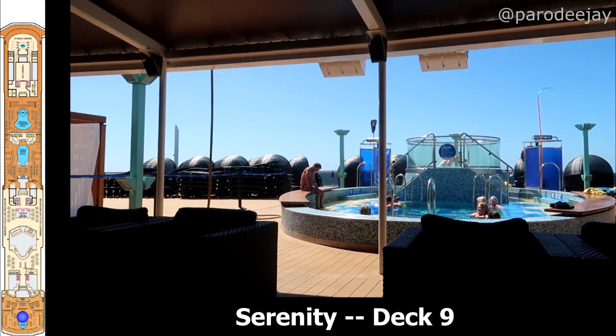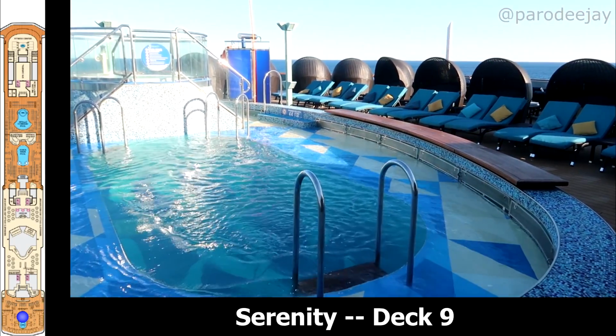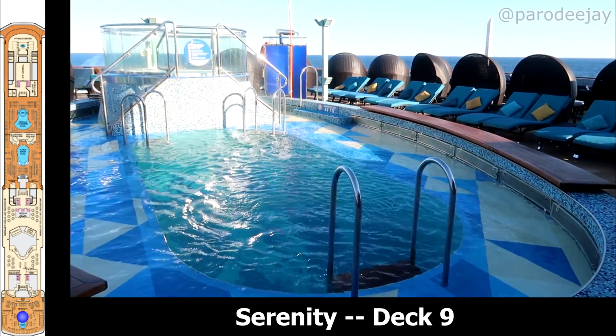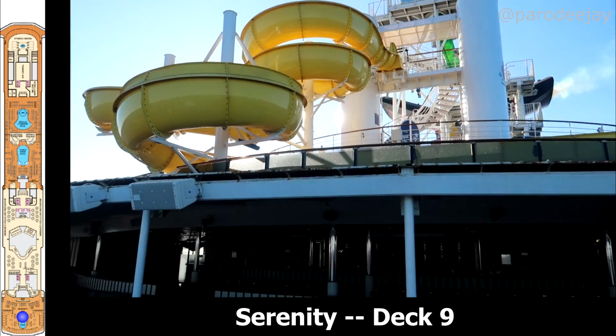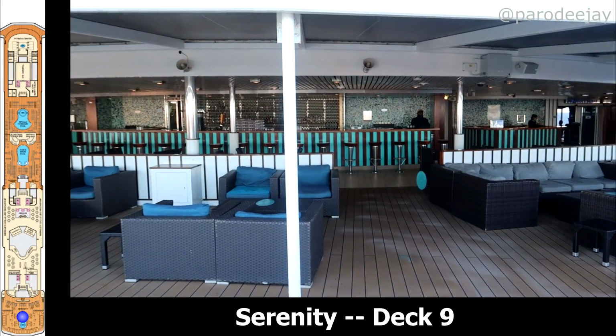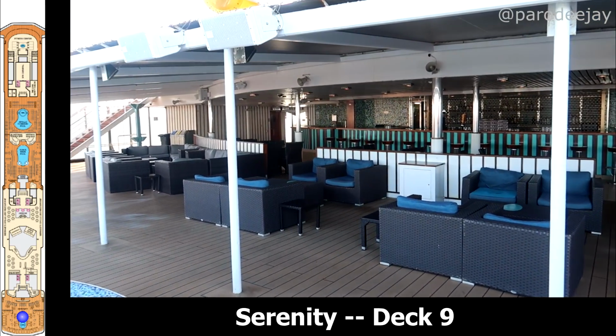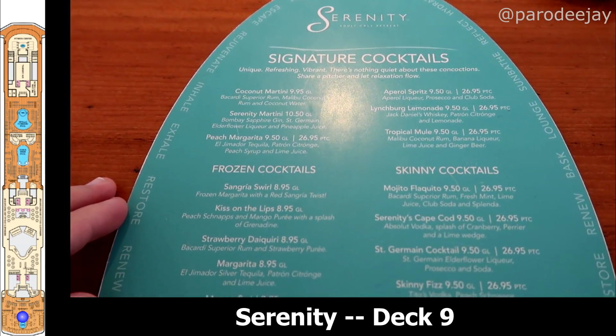Anyway, we've jumped back out now to Serenity Deck, which is at the rear of Deck 9. Like I said, this is the 3rd pool. This is the adults-only pool and hot tub here at the back of the ship. You can look up and see the water slide from back there, and they have this really cool shaded seating area with really cozy chairs. That's actually one of my favorite places to hang out, is in those shaded cozy chairs.